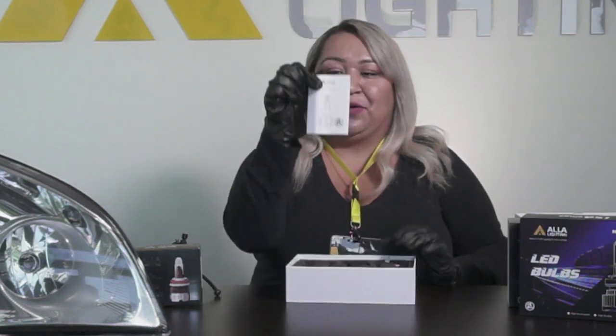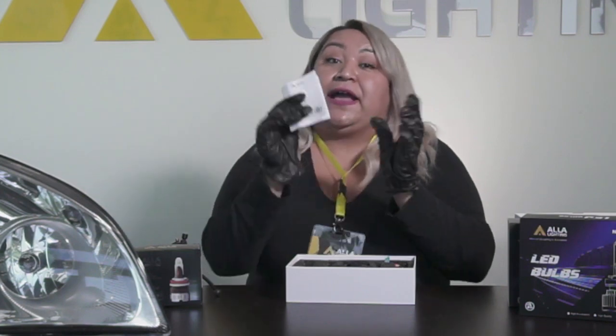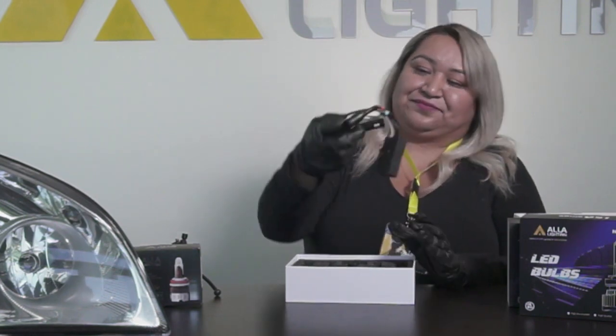Alrighty, right away we see the product and the little manual. The manual is the same thing, just general information about the product. It kind of gives you a little diagram of the standard installation. Again, if there are any installation issues, go ahead and send us a message. We're here to help. You want to go ahead and pull one out. Let's take a look at these.